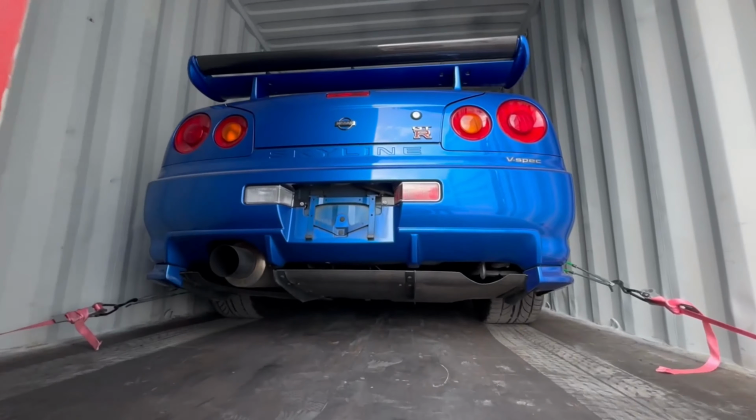Don't stall it. I'm gonna back up so I don't get run over. You gonna move this one over? This one okay? All right.